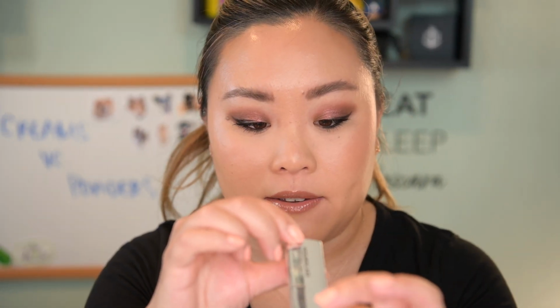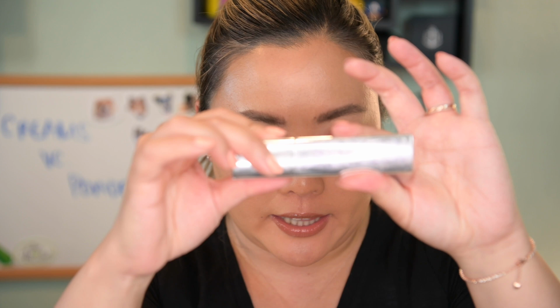So again, that kind of goes back to the whole thing of why I use this when I'm feeling super confident about myself and I'm feeling like I don't need that much. This is the Hourglass Champagne Flash Highlighting Stick.